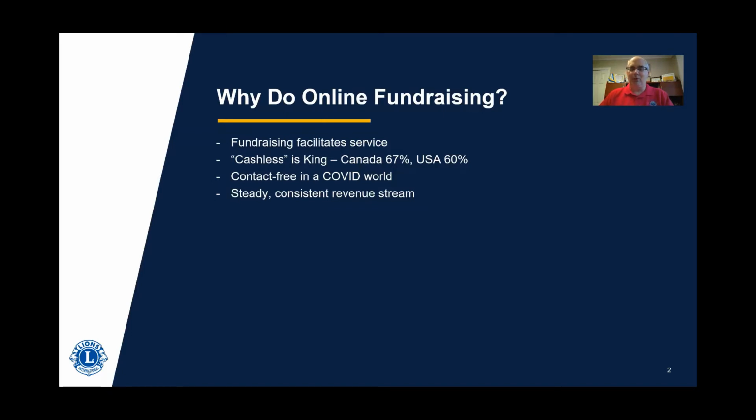Cash isn't king anymore. Cashless is king. In Canada, about 67% of all purchases, both in businesses and online, are done using cashless. So it's debit, credit. In the USA, it's a little bit behind that. It's about 60%. And that number's been growing each and every year.